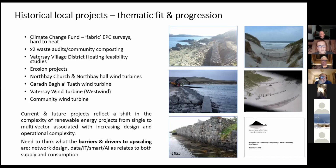If you look back before COP26 and the hype leading up to that, we've been delivering these types of projects since we were incorporated. Going back to the Climate Challenge Fund, we had Fabric First type EPC surveys. We looked at hard to heat homes. We conducted two waste audits locally. We even looked at community composting way back in 2009.